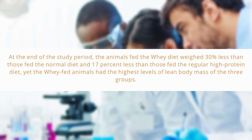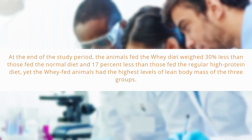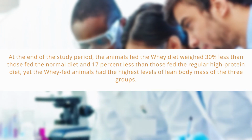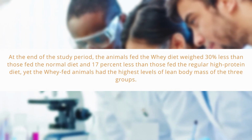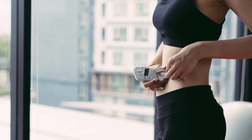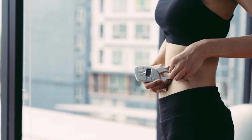At the end of the study period, the animals fed the whey diet weighed 30% less than those fed the normal diet and 17% less than those fed the regular high protein diet, yet the whey fed animals had the highest level of lean body mass of the three groups. The researchers conducting the study attributed these results to reduced fat storage caused by the high concentrations of branched chain amino acids in the whey product used.